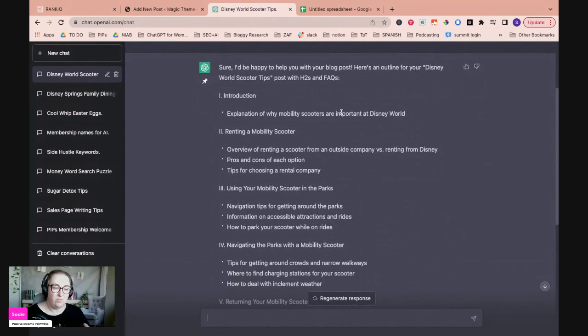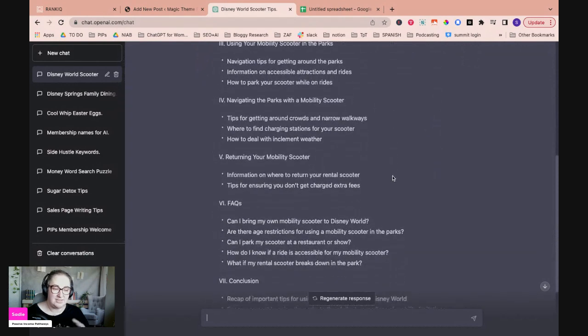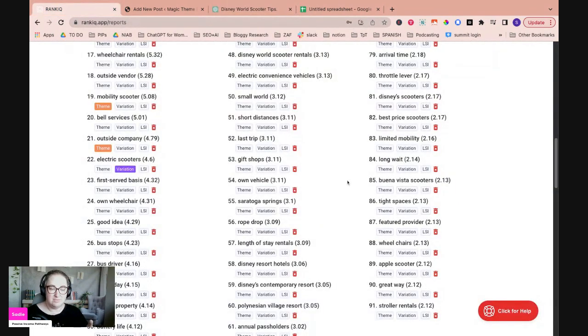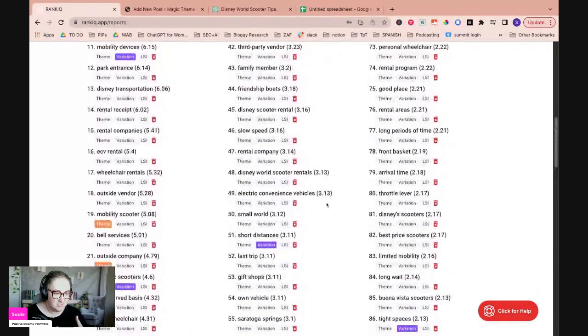So explanation of why mobility scooters are important, renting one. So renting a scooter from an outside company versus renting from Disney, pros and cons of each option, blah, blah, blah. This is all very awesome and would be even more thorough and on point if I had taken some more time over in RankIQ to label some more of these themes, right? So how about wheelchair as the theme, and then the variation is going to have the different features, right? And so that's another way to do even more in your post.